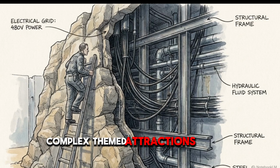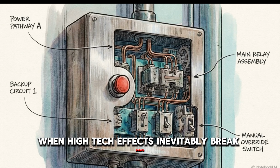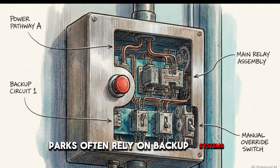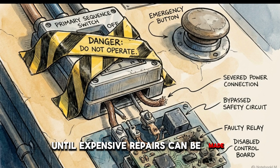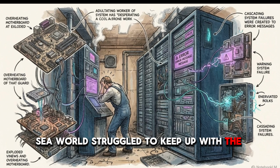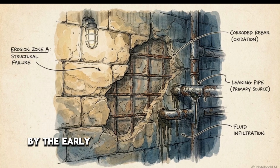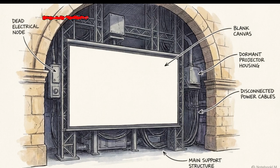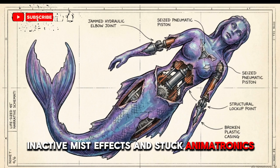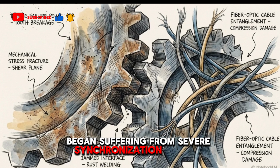Complex themed attractions require relentless, daily maintenance to keep their illusions intact. When high-tech effects inevitably break down, parks often rely on backup systems, known in the industry as B-modes, until expensive repairs can be made. SeaWorld struggled to keep up with the grueling upkeep required by their new $40 million toy. By the early 2010s, the ride was suffering from a cascading wave of broken projection screens, inactive mist effects, and stuck animatronics. Even the systems that still operated began suffering from severe synchronization failures.